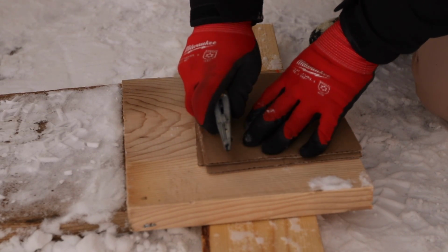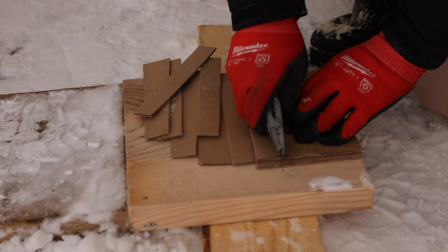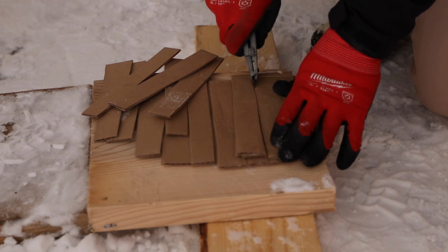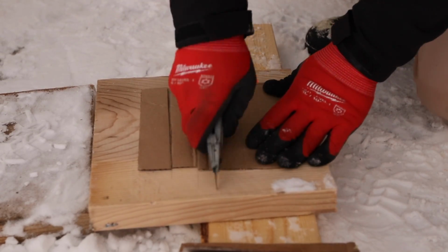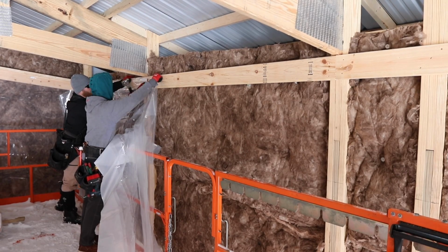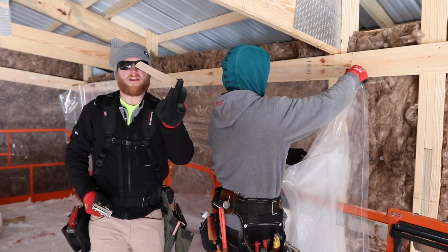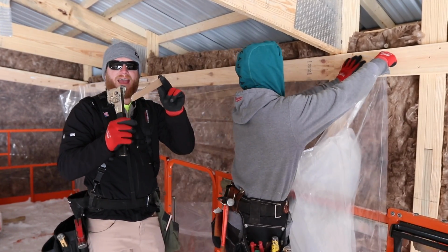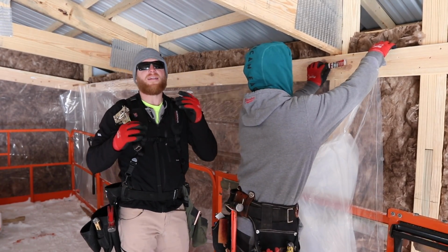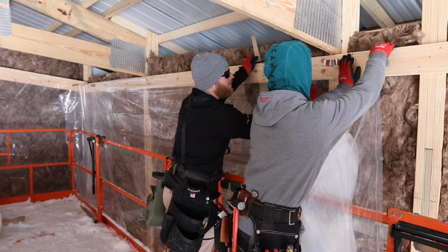Here's a little trick for you when running plastic. Cut yourself up some strips of cardboard and use them like washers. So like I said, you take the cardboard and you use it like a washer. Once you do that, the holding power of the plastic to the wood is, I don't even know how to rate it, but it is so good you could probably climb up the wall. Okay, it's probably not that good.